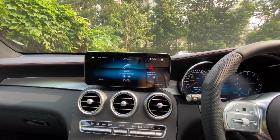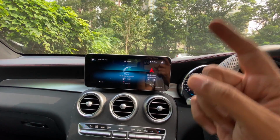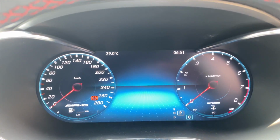Now this is a 10.25 inch screen. It is known as the Mercedes-Benz UX. Okay, whatever, it is MBUX. This is a 12.3 inch screen. It's a full digital instrument cluster, which is fantastic.